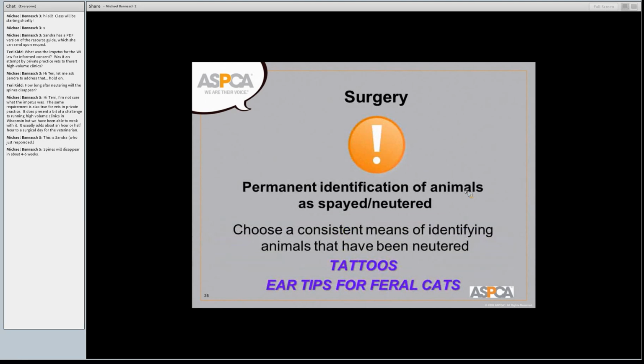Okay, very, very important. We want to permanently identify animals as being spayed and neutered. I can't tell you the number of times where we'll get a female cat in who I'm not sure if this cat is already spayed. If it was done early in her life, her scar may be very minimal and not able to be visualized very well. And in some cases, we end up opening up those animals to find out that they've already been spayed. And very simple to avoid that.